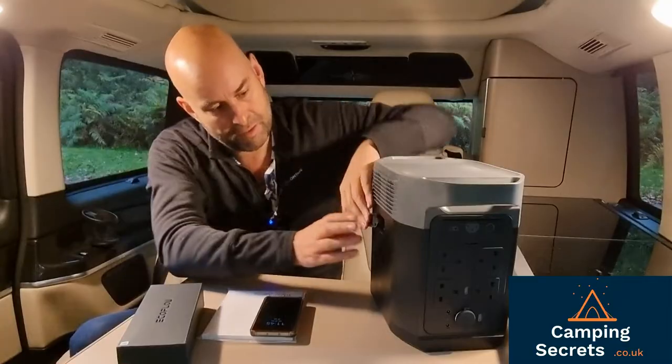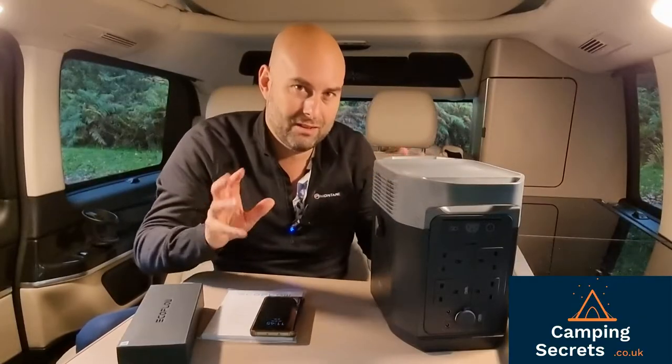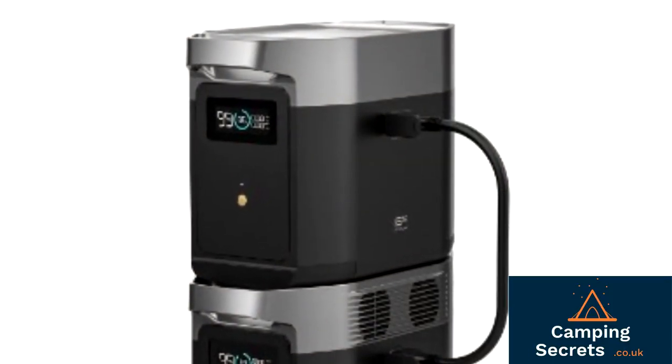Anyway, back to this expansion port. So you can buy an expansion for the Delta 2, which doesn't have the inverter and all that in it. It's just a battery pack, but it's in the same size box.